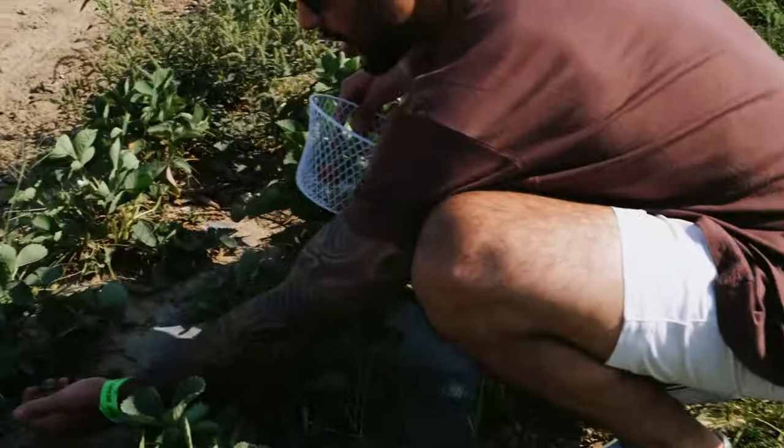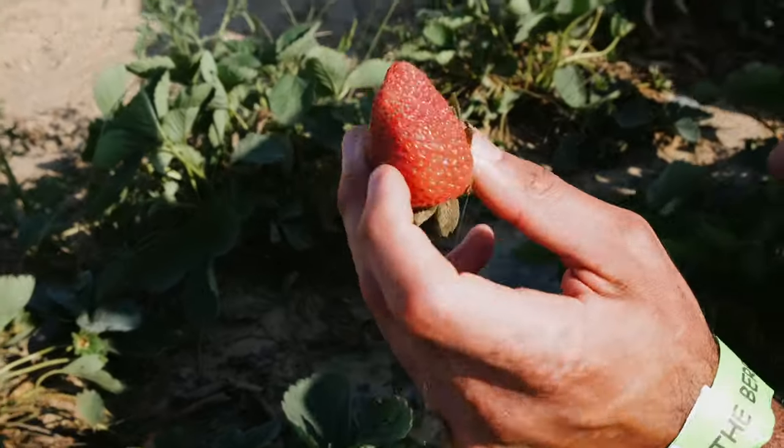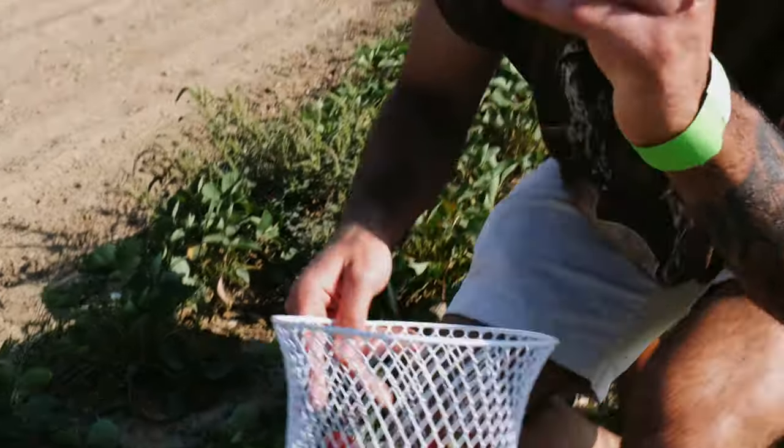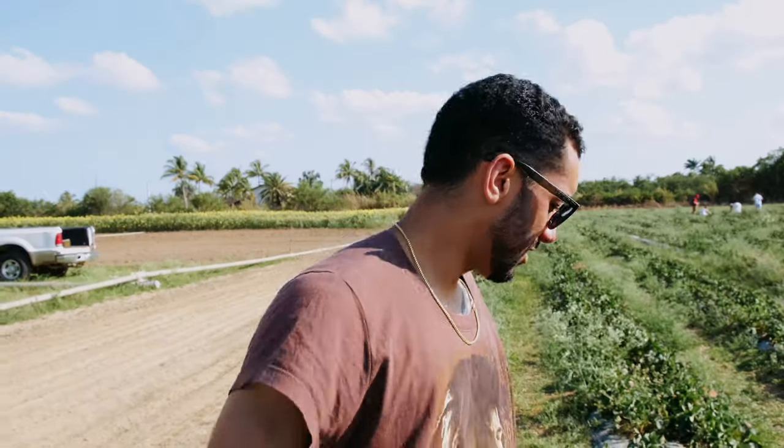Kendrick, look at this, bro. Smash. And see, it might look a little bit dirty, but this is a great strawberry right here. Another pro tip, bring some sunscreen. You're gonna need it, trust me. Some good advice.